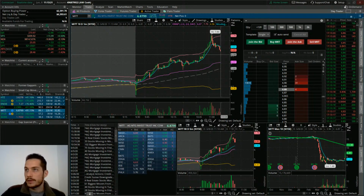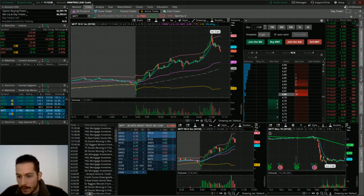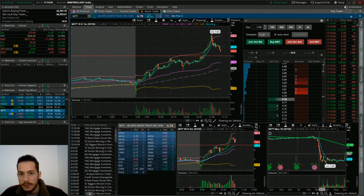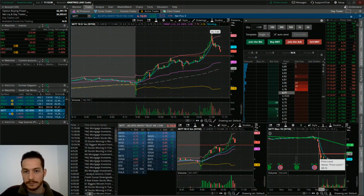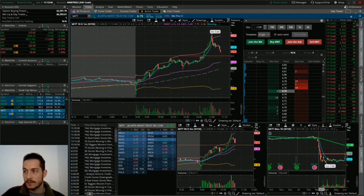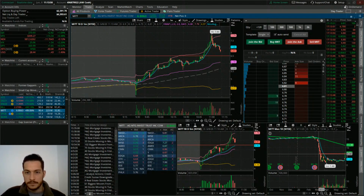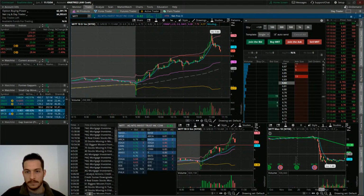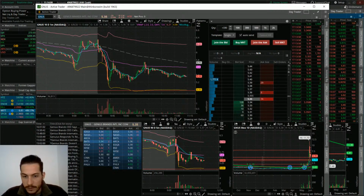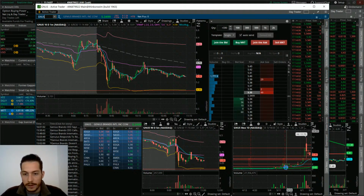GNUS, I'm not sure. Let me pull it up. $6.5 is huge support on MITT. I know with GNUS, it could find some support here at 5.3, backside of a big move. I'd be really nervous if they cracked 5.